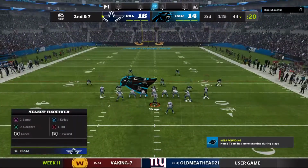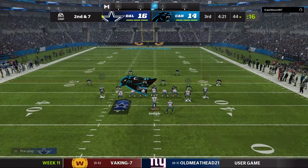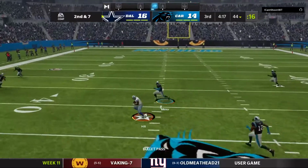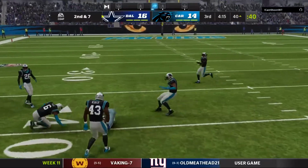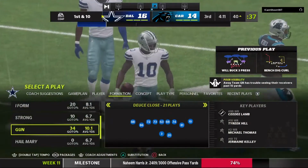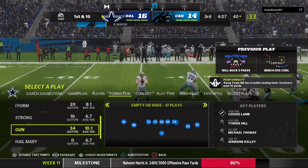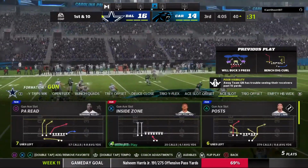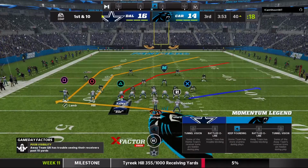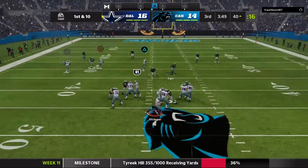Coming up on 2nd and 7. From the gun, Stringer. That one complete to Hill. And they're going to have another first down as the tackle's made at the Panthers' 40. Had to put that ball in there with a little extra zip, but he put it right where it needed to be. Yeah, and that little extra pace that he had on the pass, that required a little extra concentration for him, didn't it? Ball can get on you pretty quick in that manner, and he handled it well and picked up the first down.